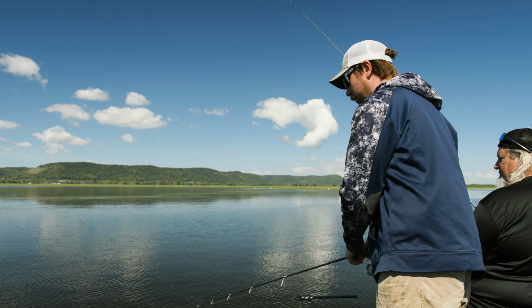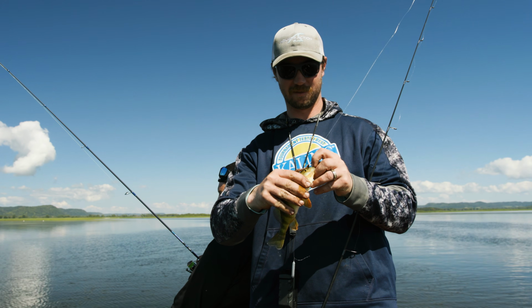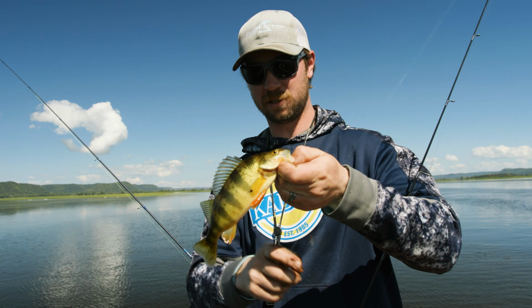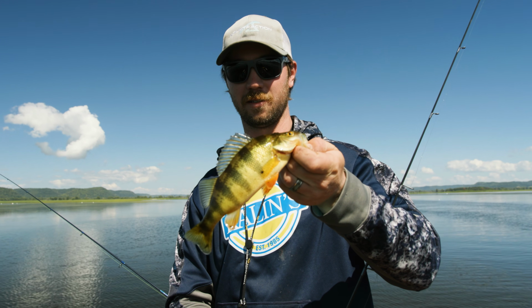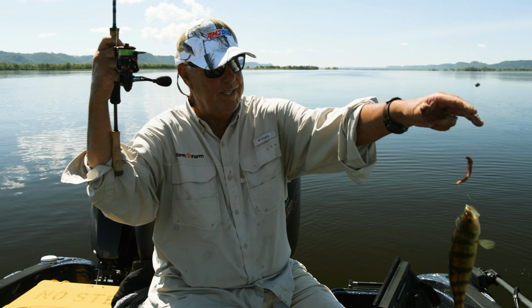Vince? Front of the boat. No, it's not front of the boat, it's skill level. You guys are highly skilled on the perch, really, though. What are these averaging? A 9.5. Our average today is probably 10. Not monsters, but great ones to clean and eat. There we go. And another average, beautiful perch right there.